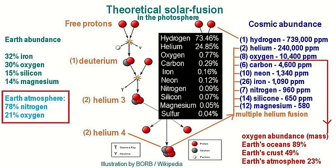Much of the same can be said of the Earth's atmosphere. 78% of it is nitrogen, that ranks high on the fusion abundance scale, and nearly 21% of the atmosphere of the Earth is oxygen, which ranks even higher. The rest of the atmosphere is composed of trace gases.